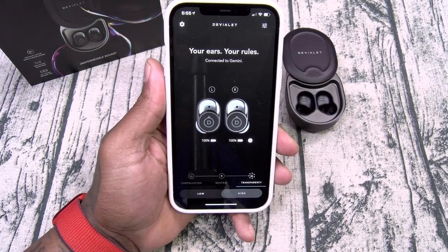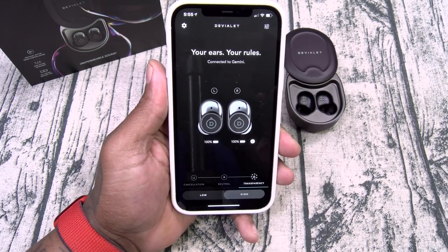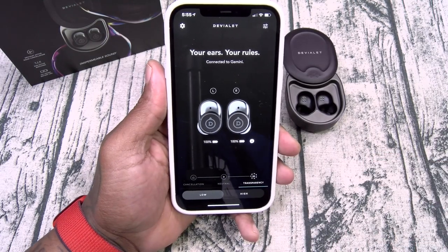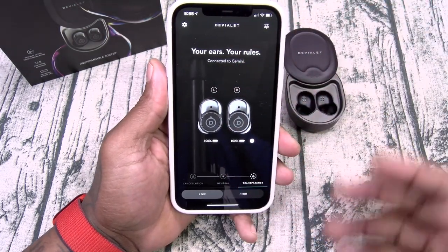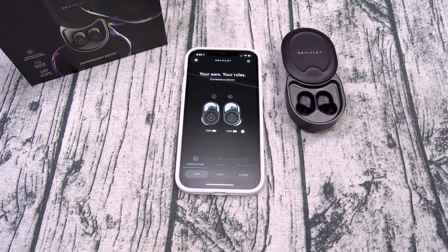Now, if I put it on high, I can easily have a conversation without taking the earbuds out. My voice sounds a little bit robotic, but again, ambient sound mode, they pretty much sound the same on most of these earbuds. Okay, now, let's do the head shake test.